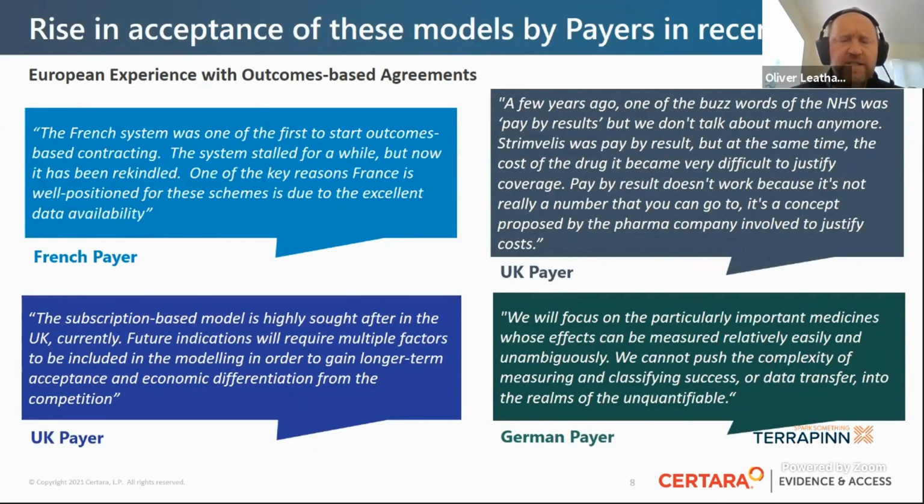So there has been a rise in acceptance of these types of models. Speaking to a French payer recently, they said the French system was one of the first to start outcomes-based contracting. We worked on a product called Xolair in acute exacerbations of asthma, where they tied a risk-sharing agreement for looking at about 700 patients across a number of hospitals, and demonstrated reduced hospitalizations due to acute exacerbations using this product, and the product was reassessed and was able to retain the price premium that was granted to them by HAS.